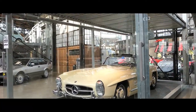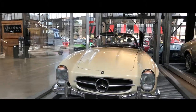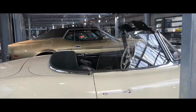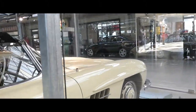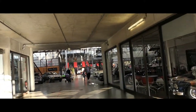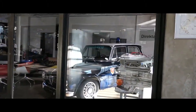We could be here for a while. Oh my gosh, this is beautiful. Oh my god. Okay, oh wait, is that an SLS? Now you know what, we're going to be here for a while. I'm not going to rush this.